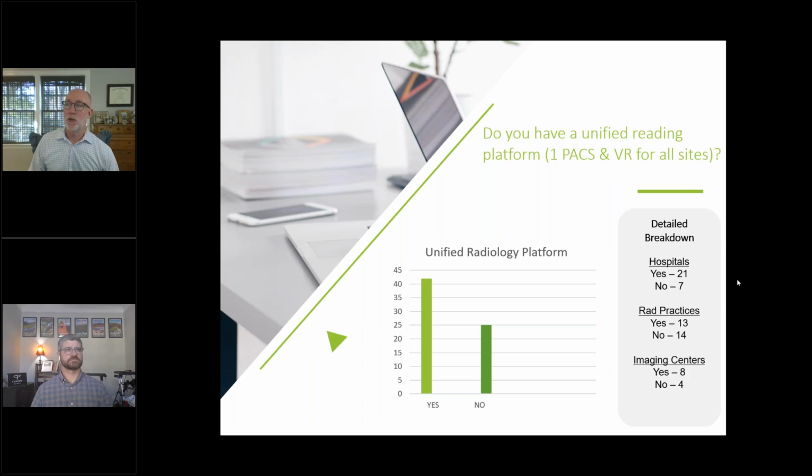But when we ask the question, do you have a unified reading platform, 62% of the respondents said yes, and 38% said no. So the majority do have a unified reading platform, but still a significant percent, almost 40%, do not have a unified reading environment. So there's, I think, opportunity out there. If your group doesn't have this in place, then it's definitely something that is worth looking into.